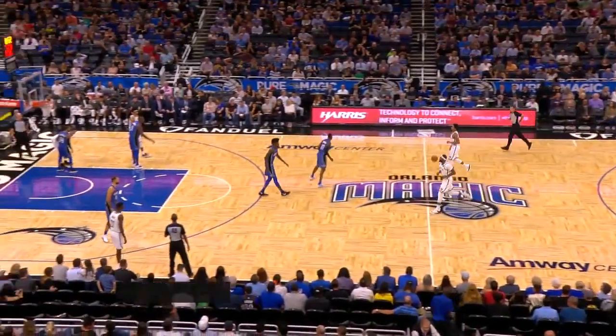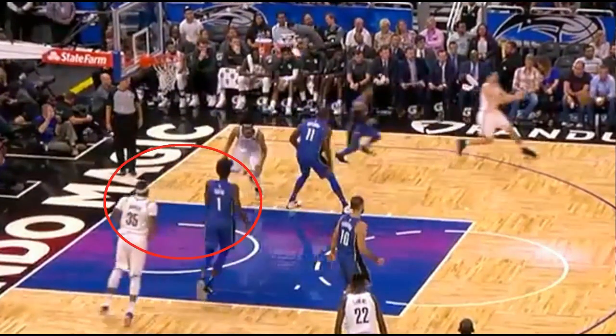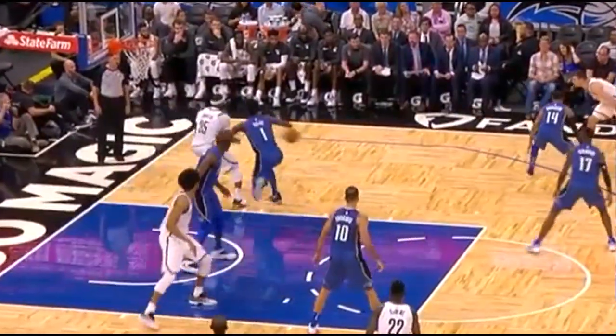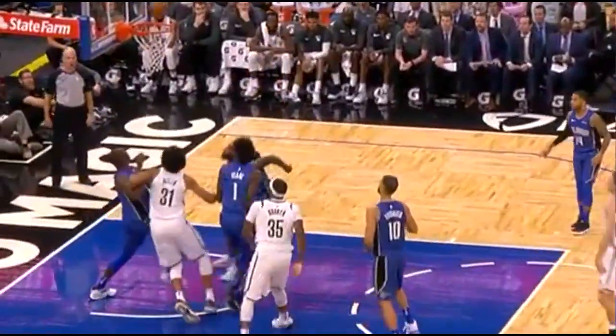This was a good after timeout set from Atkinson, as he knows that the skinny rookie Jonathan Isaac will be guarding Trevor Booker. So they set up a cross screen to get Booker a post up to take advantage of this strength advantage, and this is the type of play calling that will score buckets and keep players happy.